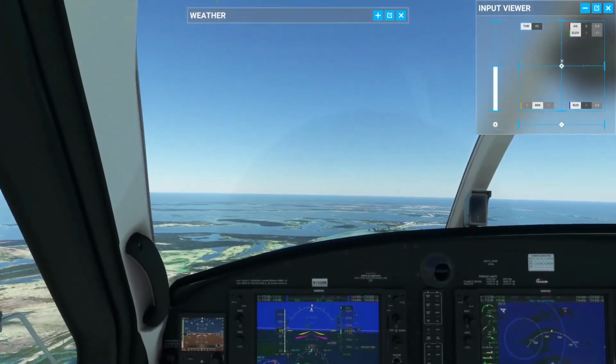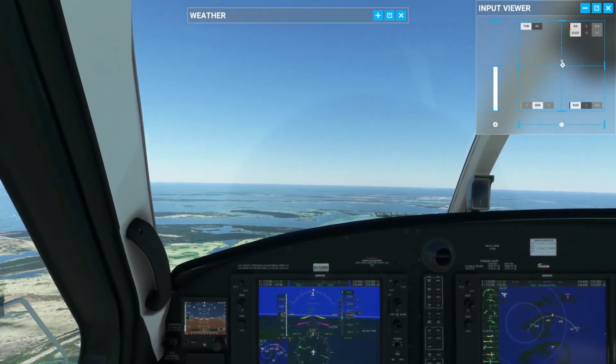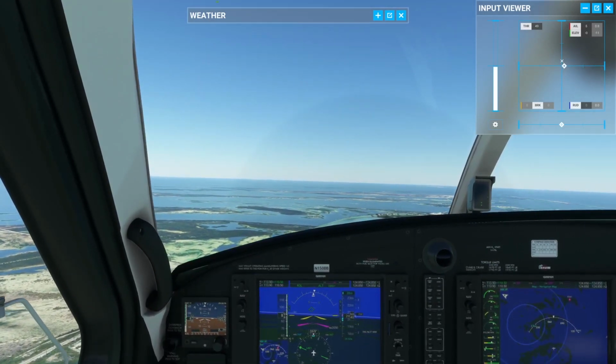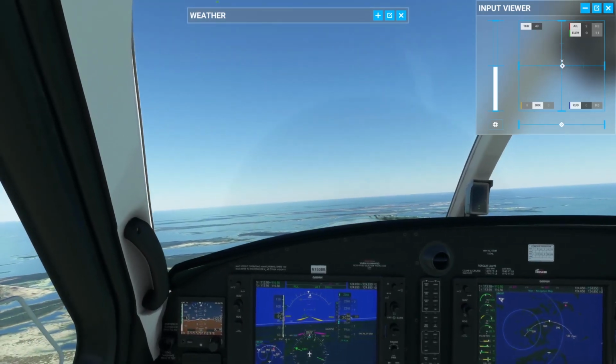I would say though that in the flight model, pitch trim is more stable than this is in the default flight model. The roll stability values are quite low. There's a good gust there.